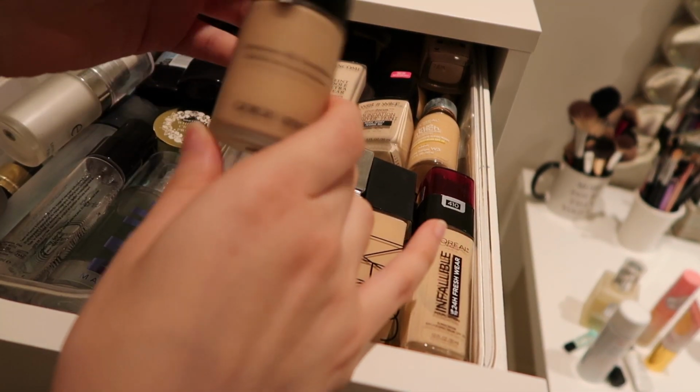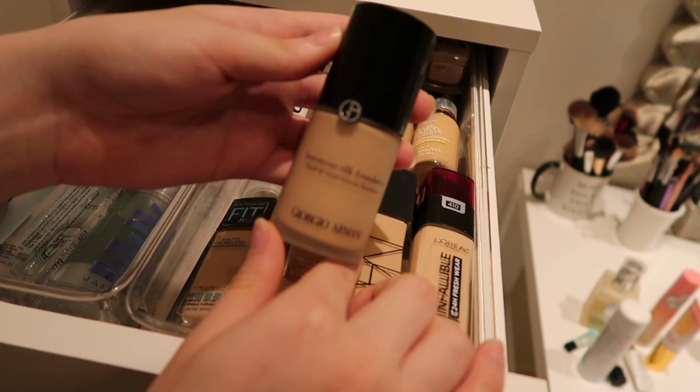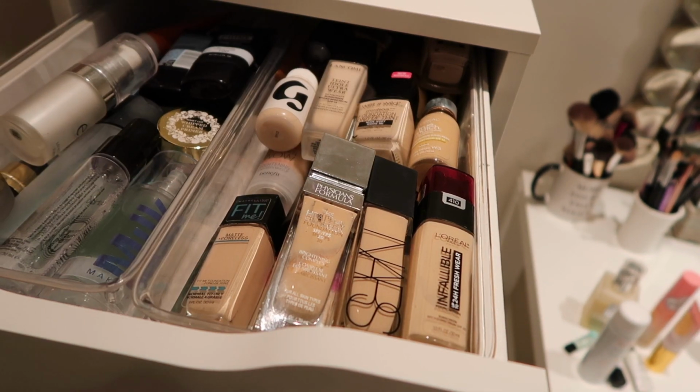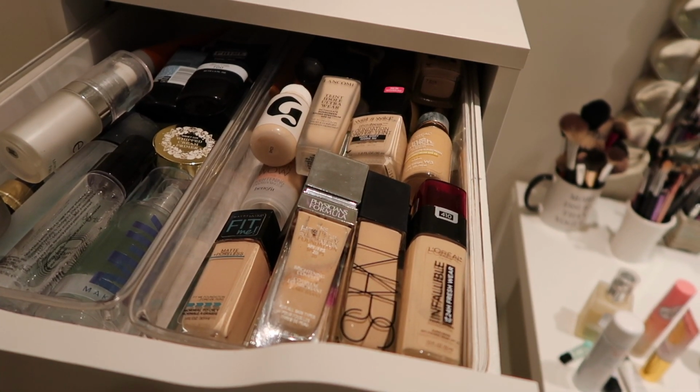So the first product is the Giorgio Armani Luminous Silk. This is their foundation. Really enjoy this product. I don't use it all the time, but when I want a really natural, pretty glowy look, this is what I go for. So I will be keeping that. Plus, it was pretty expensive, and I don't really just want to throw it away.